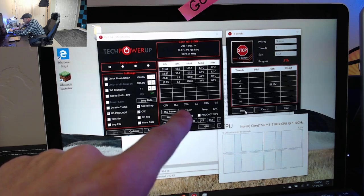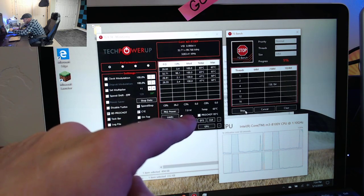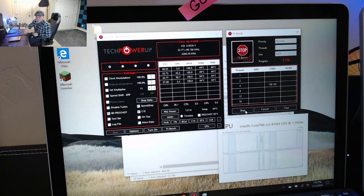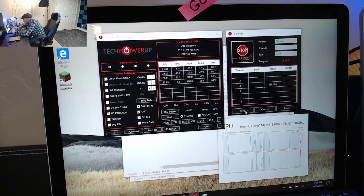And 8 watts, 3.3-ish gigahertz. Still keeping the 8 watts. And now down to 4. So we got boost for just a few seconds, 5 or 6 seconds. Interesting.